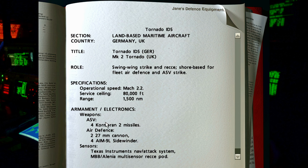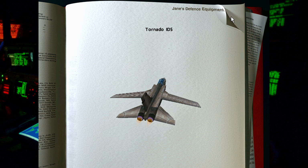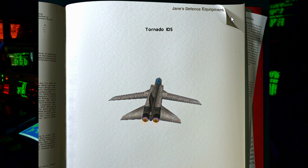Armament and electronics: weapons for ASV, they have 4 Cormoran 2 missiles; for air defense, 2 27mm cannons and 4 AIM-9L Sidewinders. Sensors: Texas Instruments Nav Attack System, MBB Aerialina Multi-Sensor Pod. Here we see one presumably coming in for a landing, with the wings spread wide and landing gear down and flaps deployed. And here is the in-game 3D model, with wings also still spread wide.